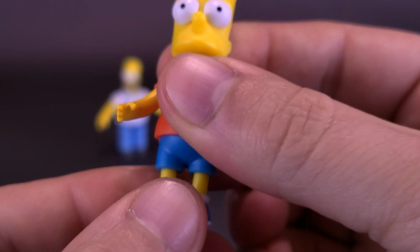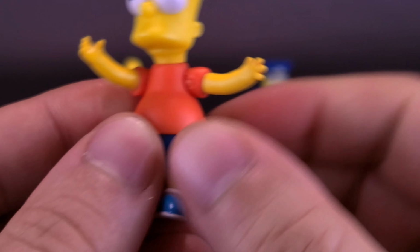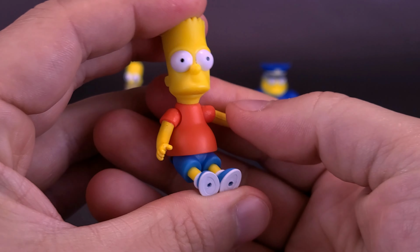You bring the arms out, which is the most surprising thing about this line so far, the fact that they have this right here. Again, nothing in the arms. When you rotate the arm, you're essentially rotating the shoulders as well. And when you bend the legs, you're basically bending them at the exact same time.